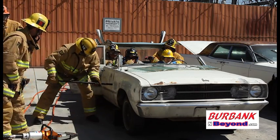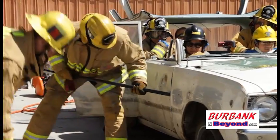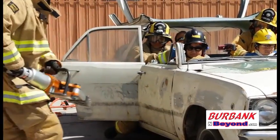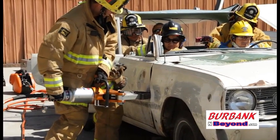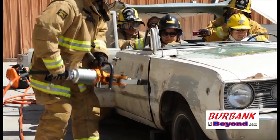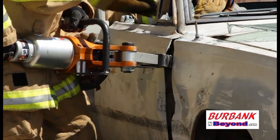We're starting with a pry bar, make a space, and they'll be doing the same process. Popping off the hinges. And we'll put the jaws, the tip in there, and use a spreader, so the tip of the jaws spreads the door apart from the front fender and the door to expose the hinges.